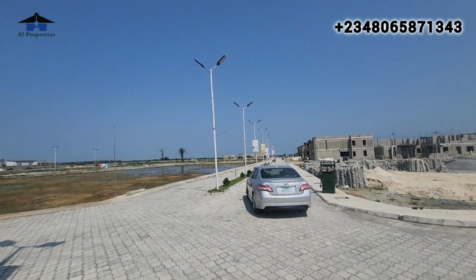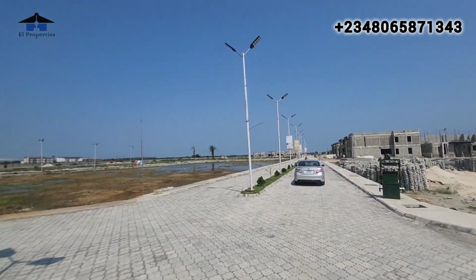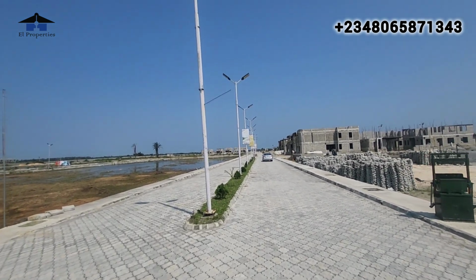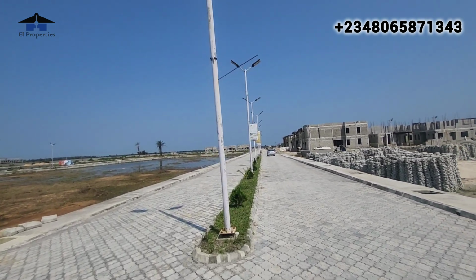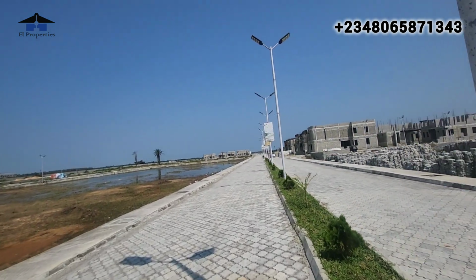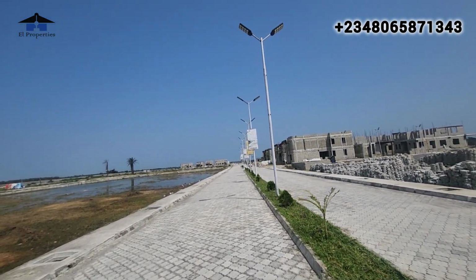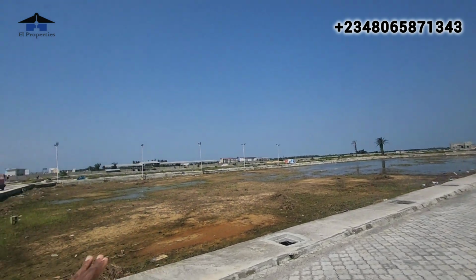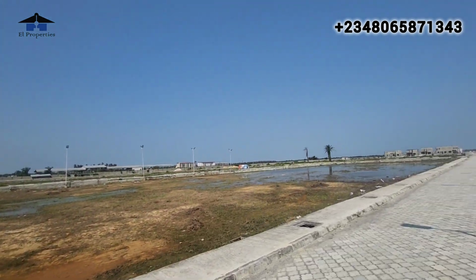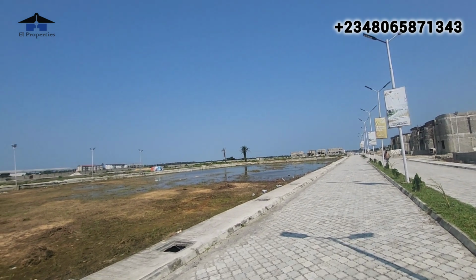So viewers, this is Lekki Aviation Town, and so far each time I come to this site I am actually impressed with what I'm seeing. So viewers, let's see the latest updates. I can notice that more streetlights have been installed here. Something new is happening here.